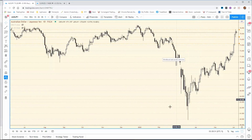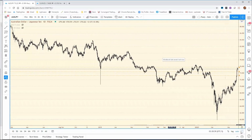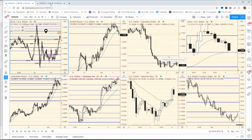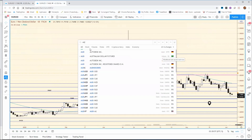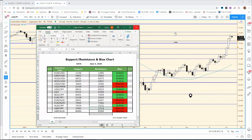Moving into the Aussie Kiwi. This is still pushing a little bit higher. But we do have a resistance level right there. I'm going to stick with this one, which is 75.51. We actually had 75.72. Which the highest was 75.78. So, okay, we'll stick with this 75.72.